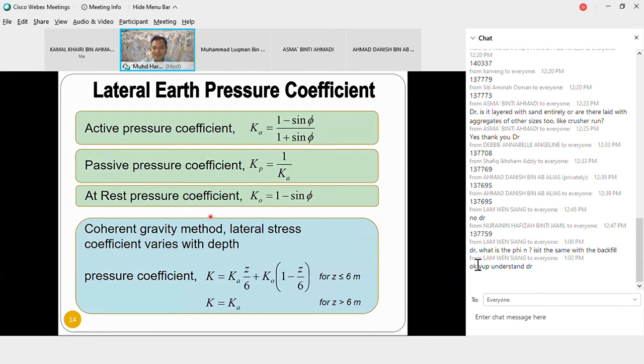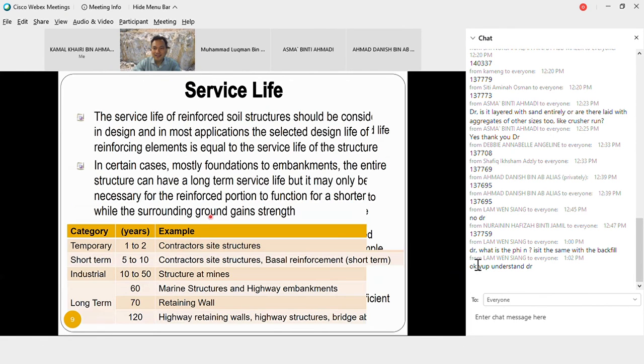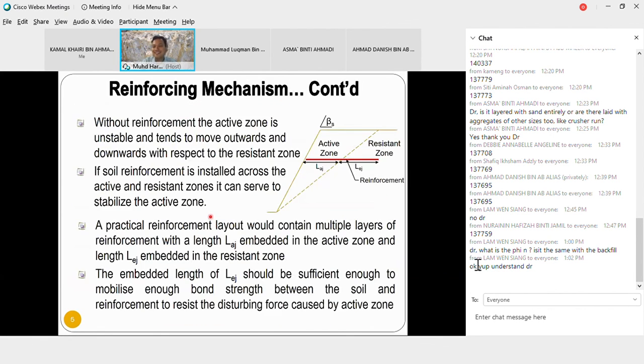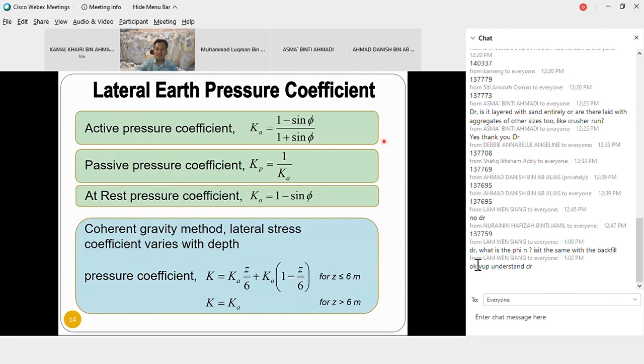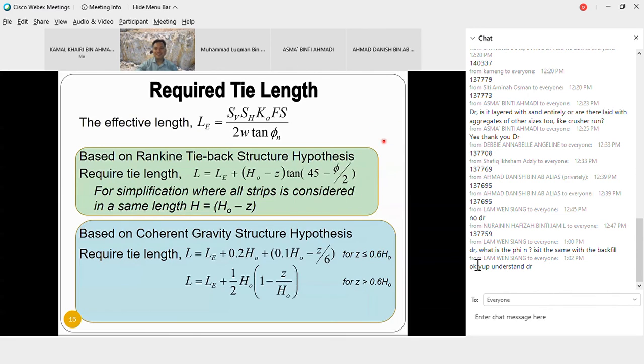As you can see in here, when the height is much deeper, you just need a shorter length, and when the height is much higher, you actually need a much longer one, right? So in the required tie length, usually you need to use Excel to calculate it.